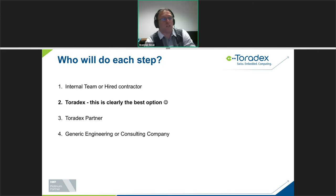Okay, so who can do all these steps? Practically, for every step, you have four choices. So, if you are part of a large organization or you have a team that can do any of these steps, it might be the best choice to use your resources. It has, like everything, advantages and disadvantages. One of the advantages is you keep the knowledge inside the house. You will have someone to help you troubleshoot. You can use this experience for the next project and so on.